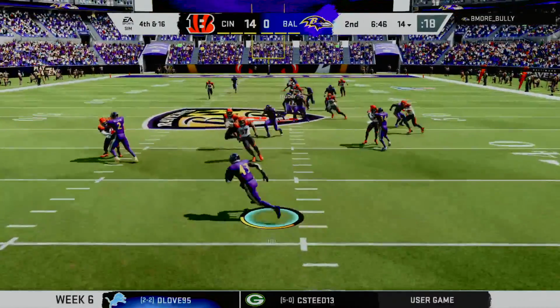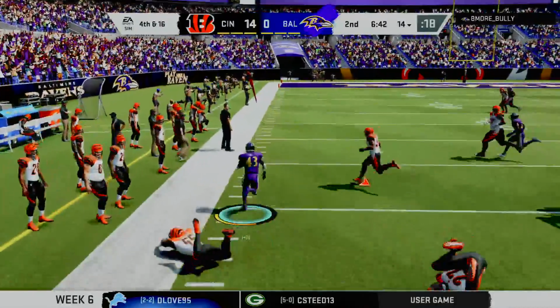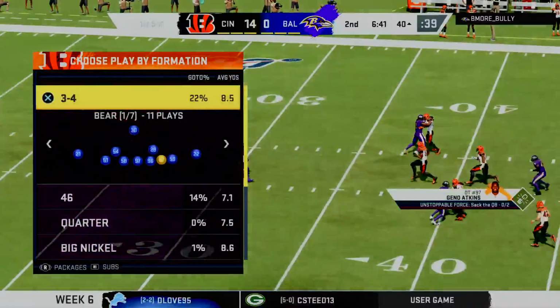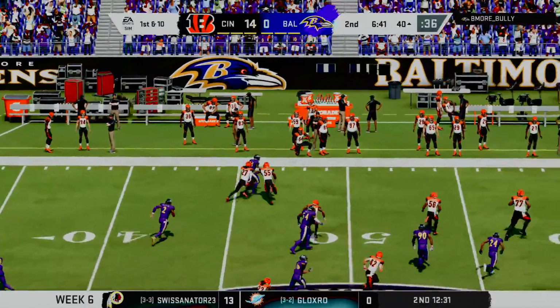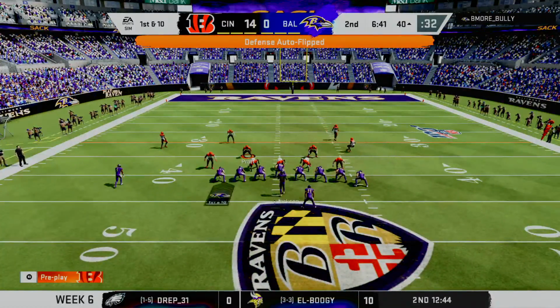Watch out for Hill on the return. He had his sights on the end zone, no doubt, but is brought down after a huge return there. And the Ravens set up well to begin their drive, as it'll begin in enemy territory already.